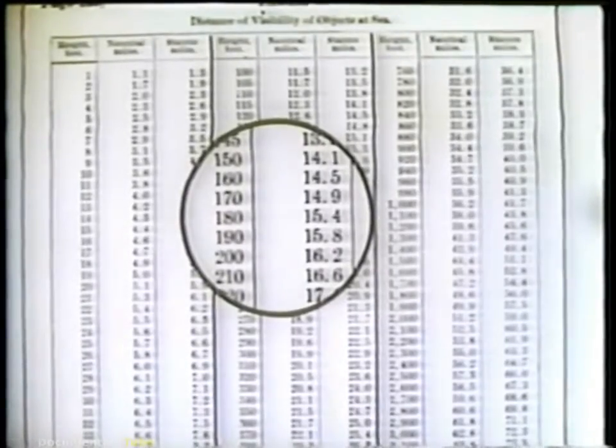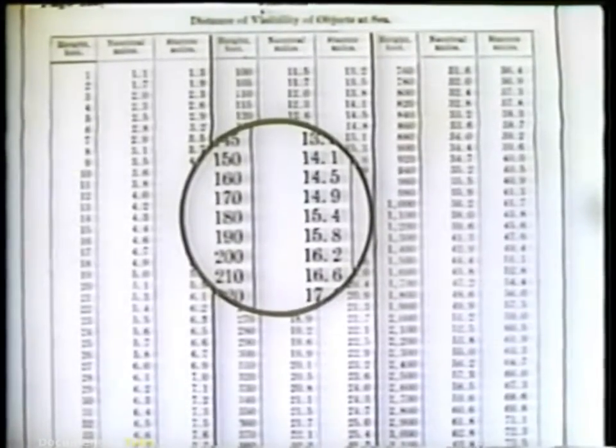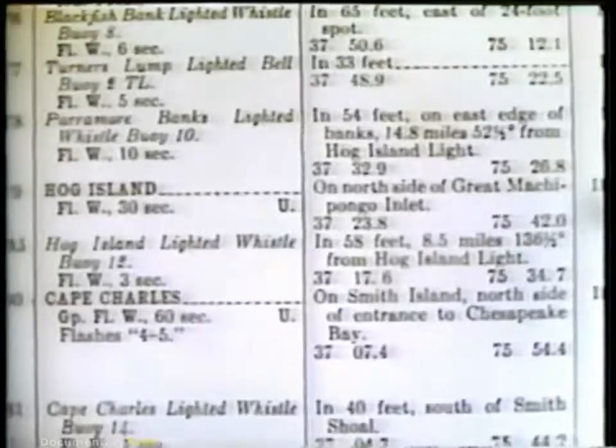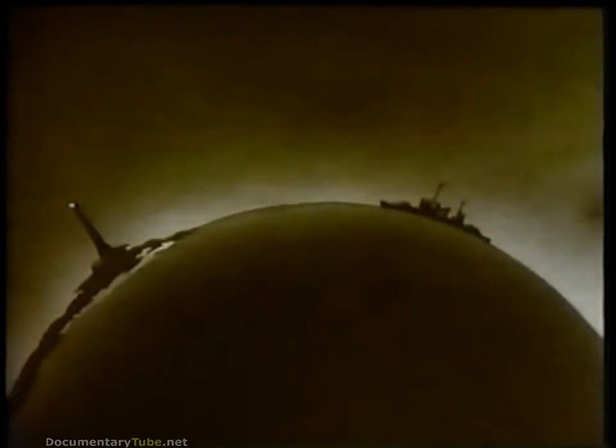While the visibility for a light 180 feet high is 15.4 miles, note that in the light list, the Hog Island Light is only cataloged visible for 14 miles because its candle power is only 1,000. Therefore, it must be realized that irrespective of height of eye, the intensity of the light, even on a normally clear night, cannot be depended on to be seen more than 14 miles.